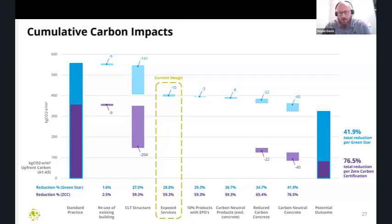We found that if we were to use every option in the market, we could have reduced this project by 41.9% using the Green Star rating system, or 76.5% using the zero carbon. But with Tasmania being in the location it is, and the Tasman Sea generally regarded as the most expensive transport location in the world, we found that we just were getting more and more expensive compared to maybe what we could have achieved if this was built in, say, a Sydney, a Brisbane, a Melbourne. So we settled on what you see there in the current design, which is still quite a nice outcome for the project.